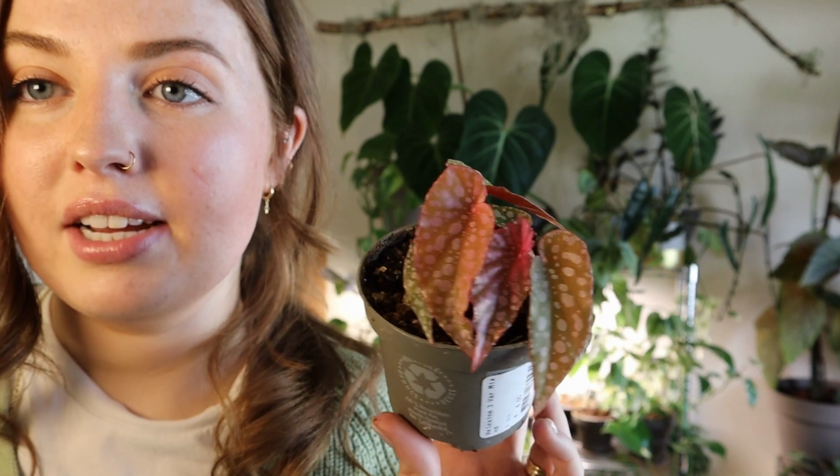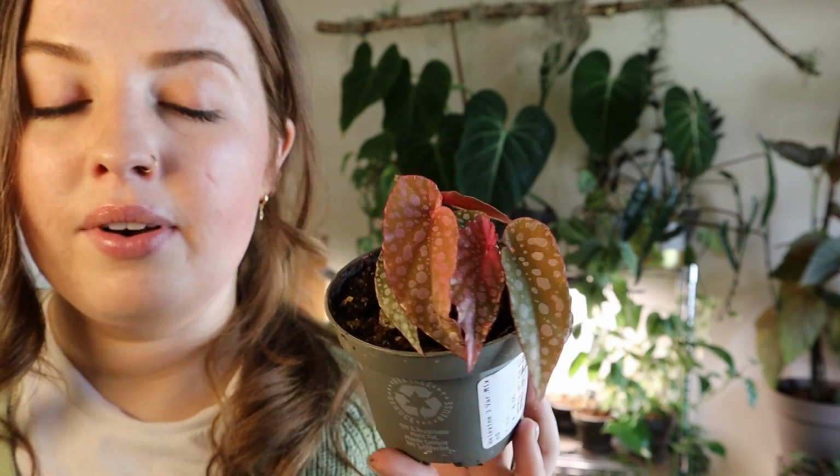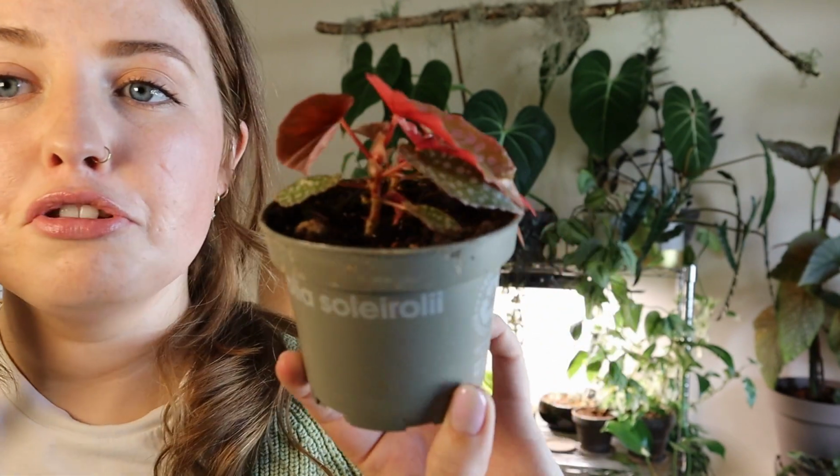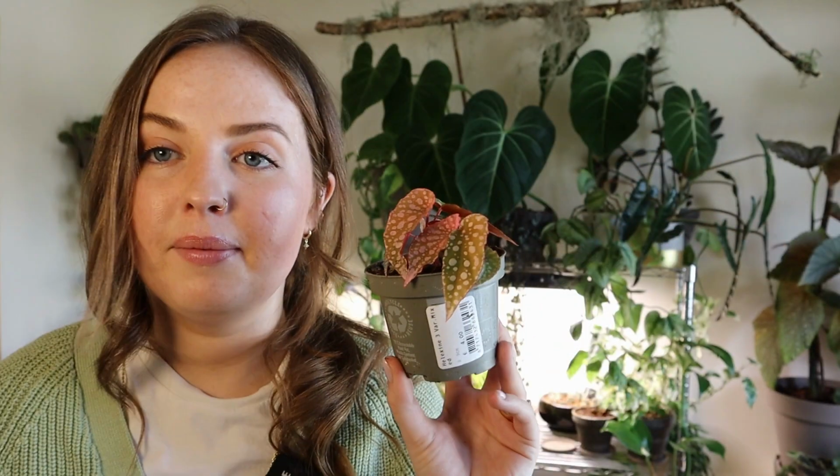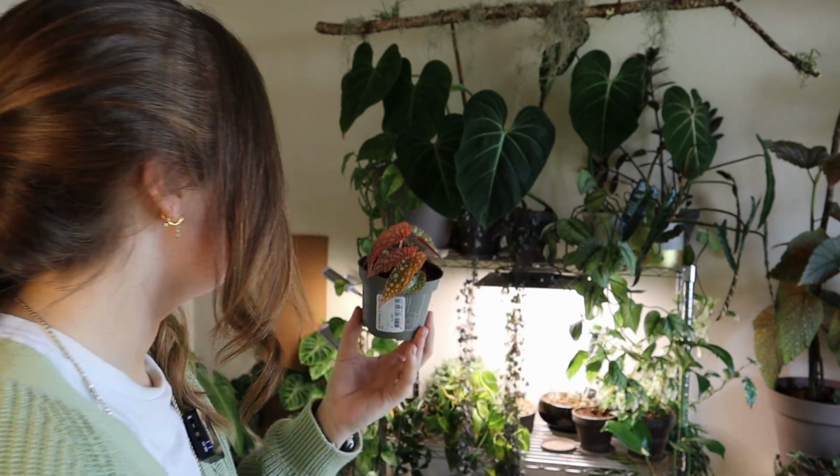And I've just been loving this plant, been loving looking by it every day and seeing how it's getting on. It's really cute. Look at some of the smaller leaves. But yeah, enjoying this one at the moment.